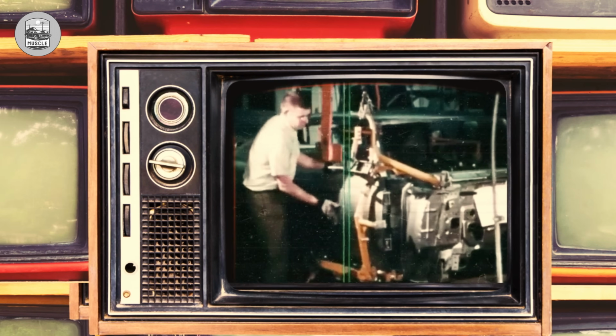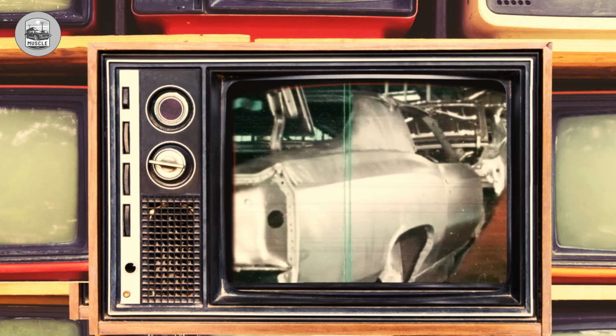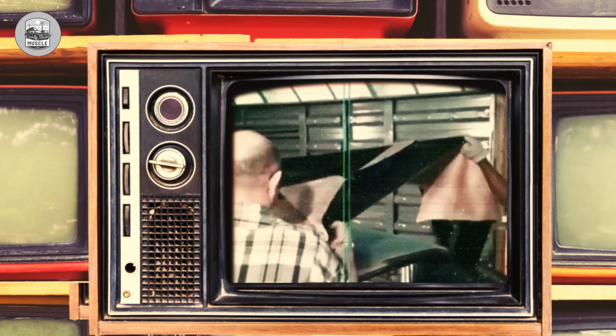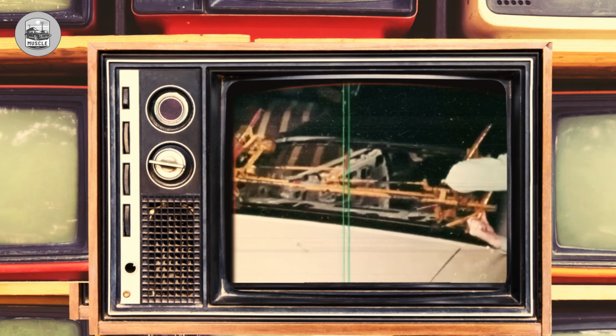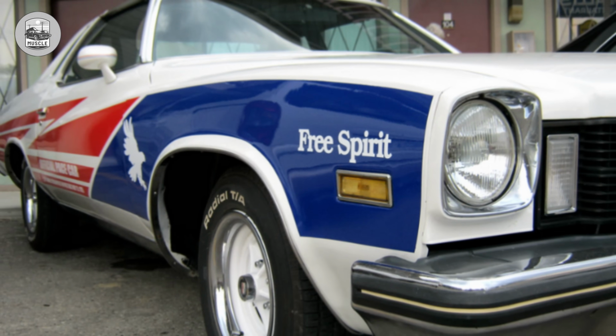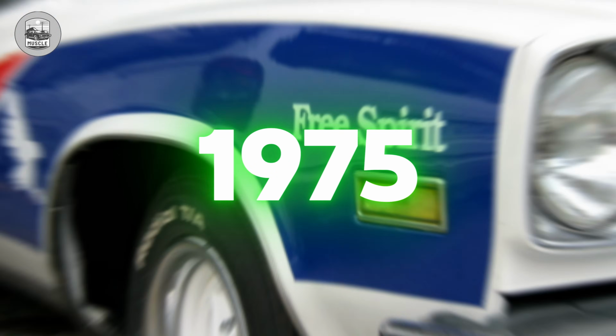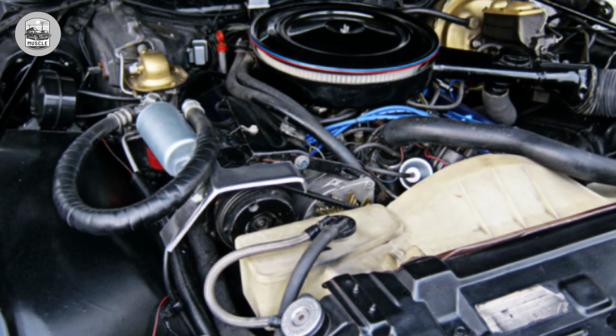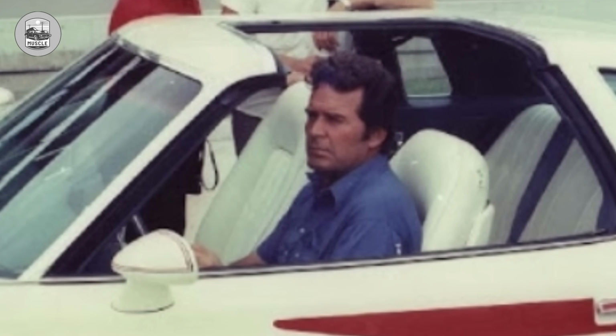This move was driven by the 1973 oil crisis, as GM needed a more fuel-efficient engine than their lineup of large V8s. Upon reacquiring the V6 tooling, Buick wasted no time in reintegrating it into its lineup. By 1975, the 231 cubic inch version of the engine was in full production again, marking the beginning of a new era for this versatile engine.